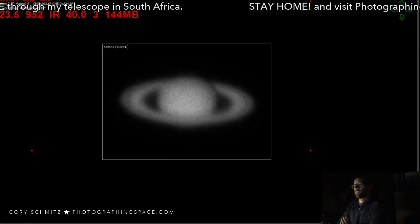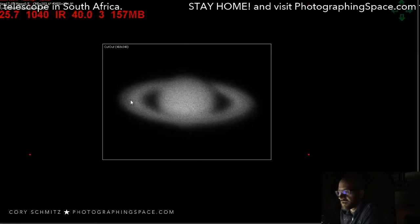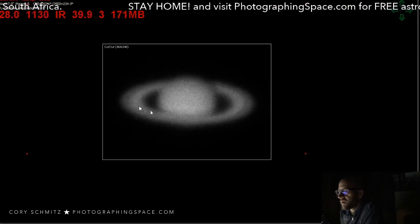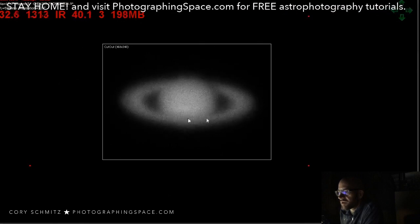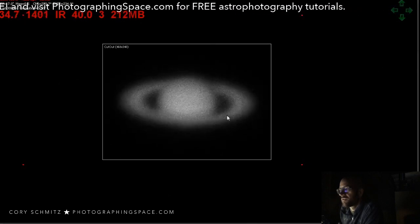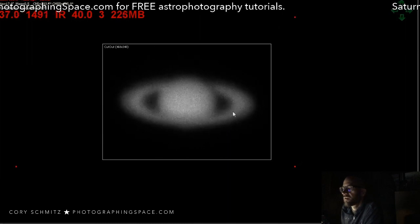This is actually pretty cool. You can see this. This is pretty good seeing now. Not too bad. You can see that Cassini division between the A ring and the B ring. Pretty nice. Oh, and then it just takes a dump, but it'll come back.